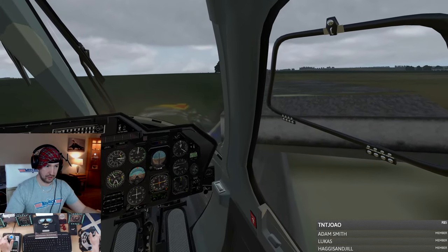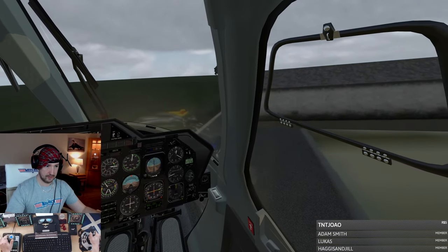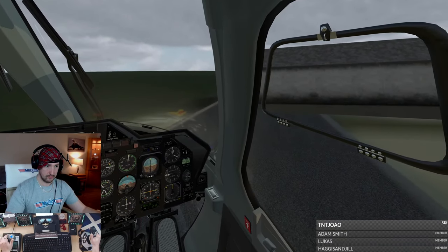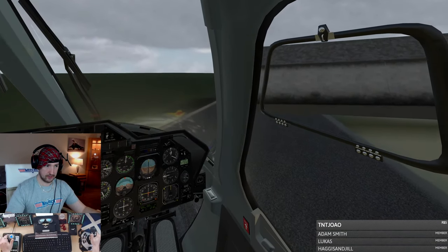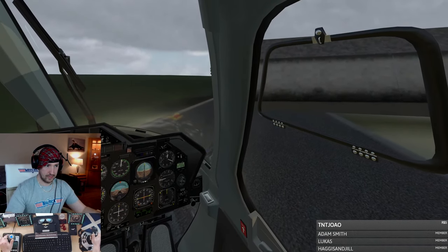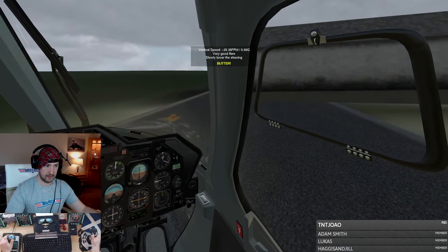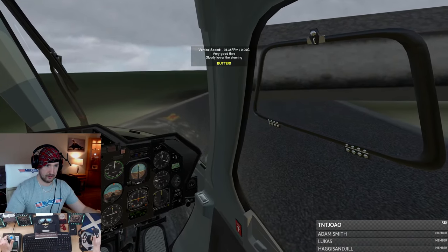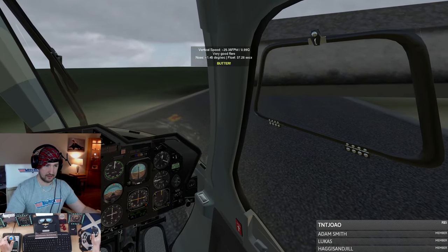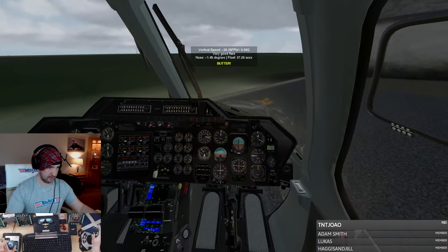I want the main gear actually on the road. Looking good here. Coming forward. Settle any ground effect. 3, 2, 1. Touching down. Any time now. There we go. Alright, main gear's on the ground. We've got the nose wheel down now. And gently lower the collective, center the cyclic, and the pedals.